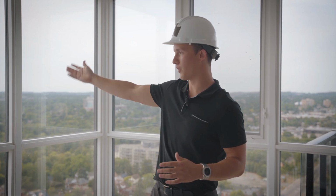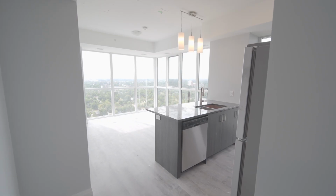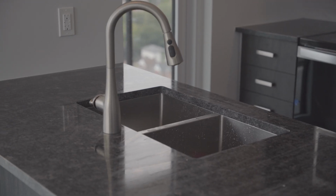I'm now standing in a very spacious 2-bedroom, 2-bathroom unit on the 27th floor of the Garment Street Condos. Again, great views, Victoria Park to my right, Kitchener and Uptown Waterloo behind me here. Let's take a look at the features and finishes of this unit.